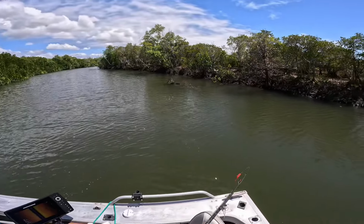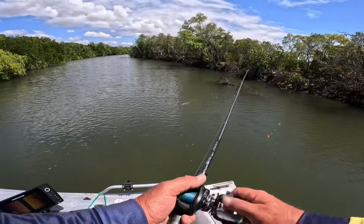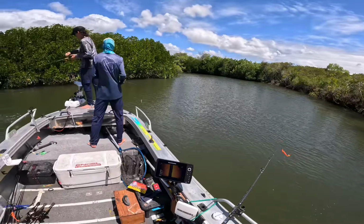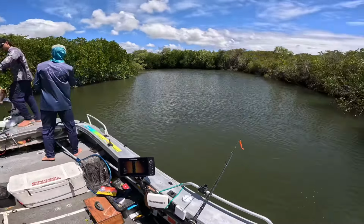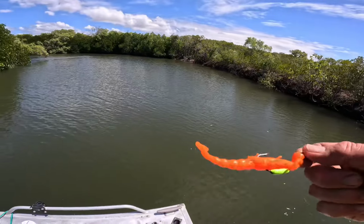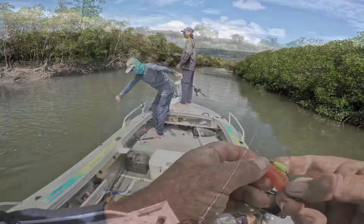Gotta be a bear on that, you'd reckon. Yeah, big. Little one. Plastic's all twisted up, manky. Little pikey chased it out. I teabagged it, and as I pulled it out of the water, it came up and went and missed it completely.